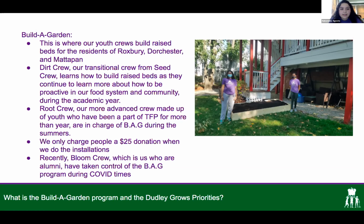And basically the crew that is in charge of Build-A-Garden is Dirt Crew. And for those of you who are not familiar with the Food Project, we have three crews called Seed Crew, Dirt Crew, and Root Crew. And Seed Crew is our starting crew that we have in the summer. So we hire around 36 youth from all over the greater Boston region. And they learn about the basics of the food system and also learn new farming skills on our farms out in Lincoln and in Dudley.